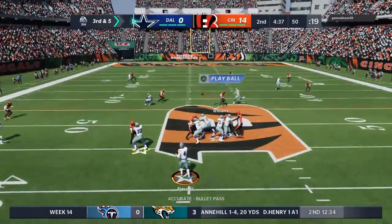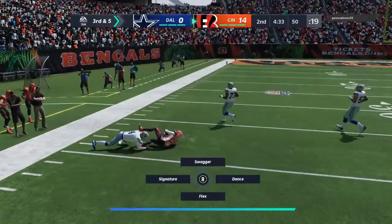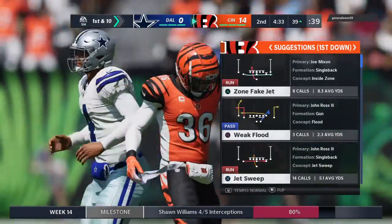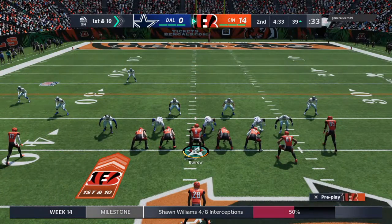Prescott now from the 50. And his pass is intercepted for the 4th time today. Picked off by Sean Williams. And the return stops at the 39-yard line. So that's now 2 consecutive drives that have ended in interceptions. You wonder if he's trying to do a little too much out there.